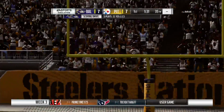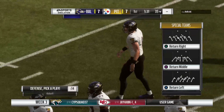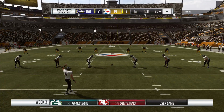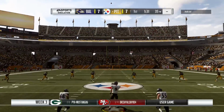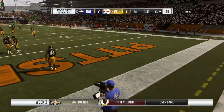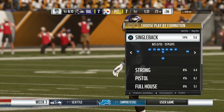Tucker able to connect on the extra point. And we are tied at 7. So we're right back where we started, all even as the kick's away. And that'll carry over the back line of the end zone for a touchback. Pittsburgh's offense now heading back out onto the field.